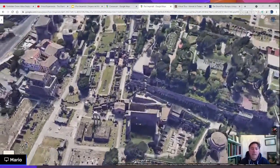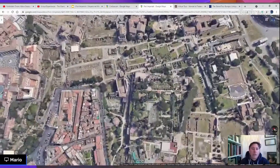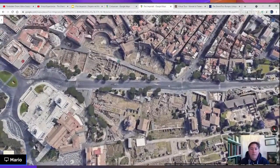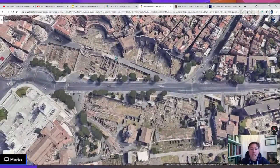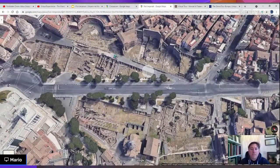Let's go flat again and zoom out a little bit. Now, you can see that there are a number of ruined buildings, but even from above, you can recognize that they were large squares with large monuments, temples, and buildings, courts of justice, and other administrative and religious buildings.